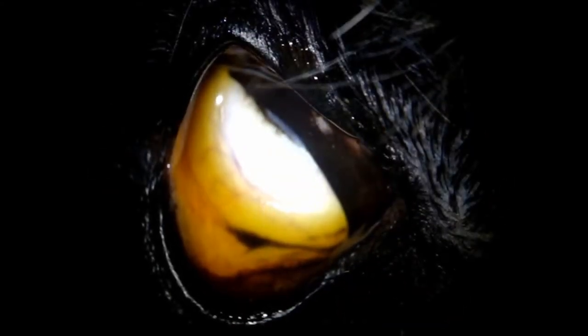This is 5% iodine for disinfection of the ocular surface. I just put some drops on the ocular surface. And with a Q-tip, we're gonna spread the solution all over the eye. So this is the first step before doing the periocular block, okay? So, just like so.